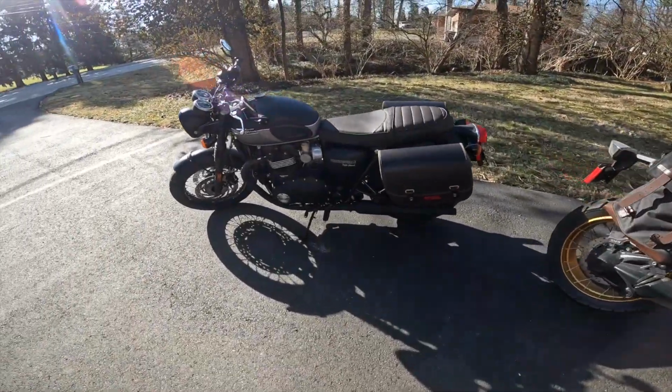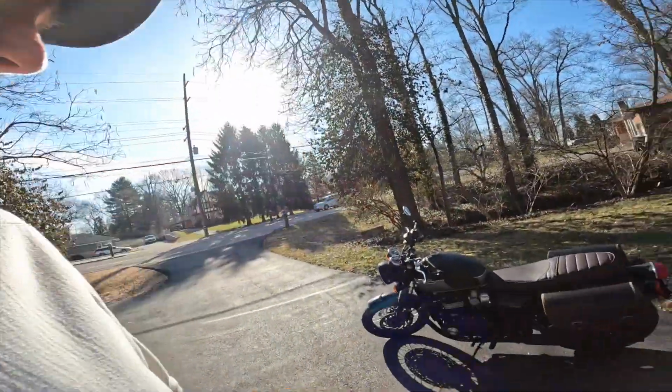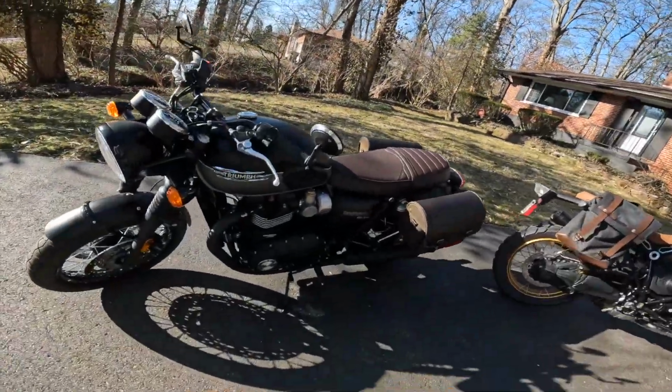So on the Bonneville, which is kind of cool, if you're looking for something around town and really just want to cruise around the town, I would tell you the Bonneville might be the way to go because it has more of a cruiser type feeling to it. This thing literally lives in second, third, and fourth gear. Loves to be in second, third, fourth gear.